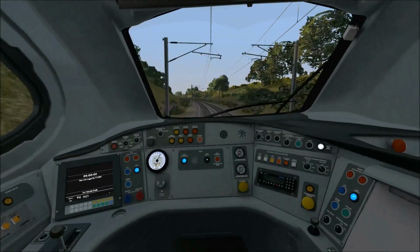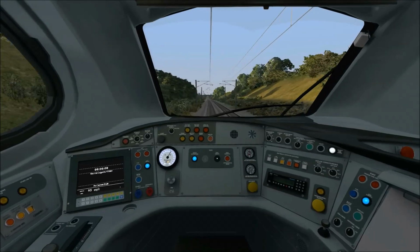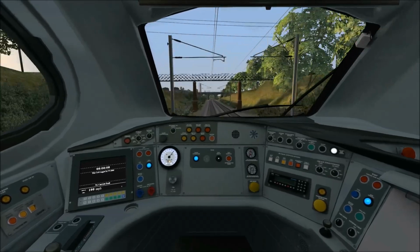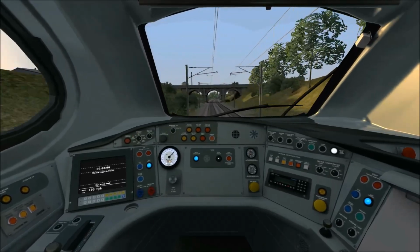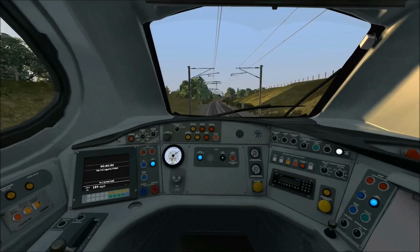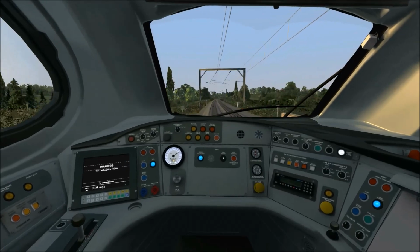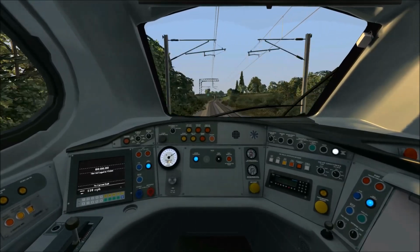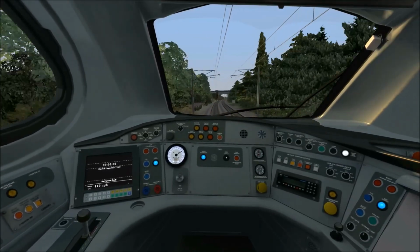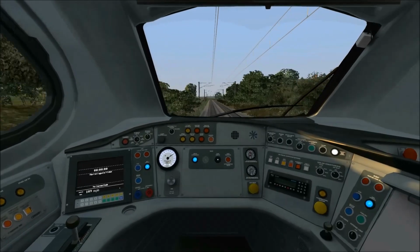The speed limit is now going up to 110 miles per hour. I'm going to accelerate just at the end of this curve here. Travelling along here, once again I'm having to go between idle and step 1 of braking to try and ensure that we don't break the speed limit.